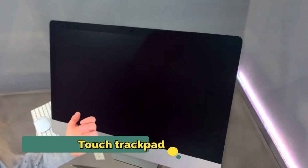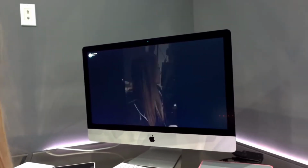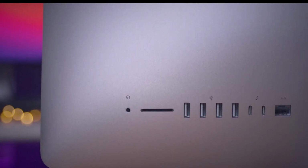Force Touch trackpad. Interestingly, despite its size, the device only has one total port, a single USB Type-C port on the left side, which Apple says is all you need.